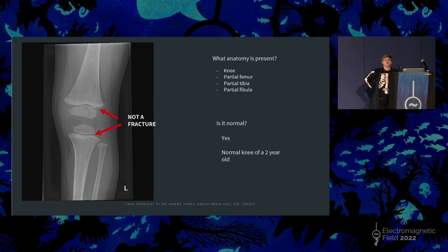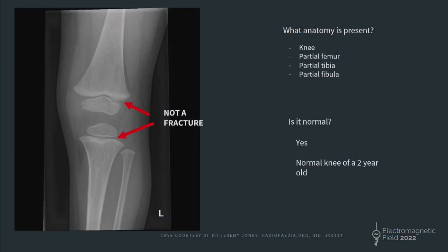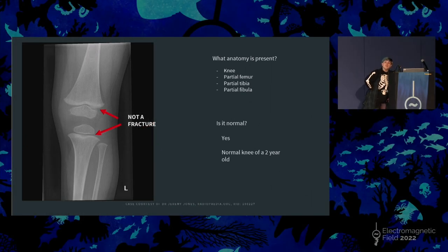It's not calcified yet. This is a 2-year-old, I believe. So they are not old enough yet to have a kneecap. And if any of you have toddlers and fancy fondling their legs as they grow up, you might actually start to notice a bone forming that wasn't there before. If you do not have a toddler, do not do this. Just had to point that out.